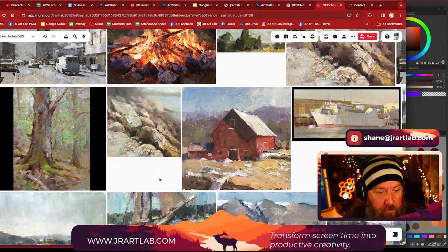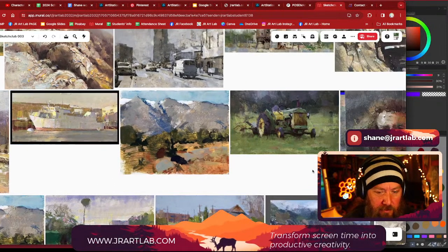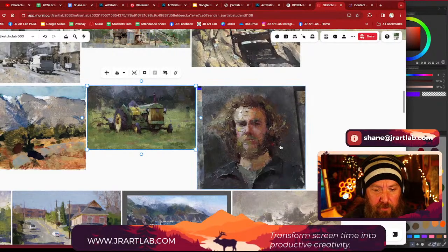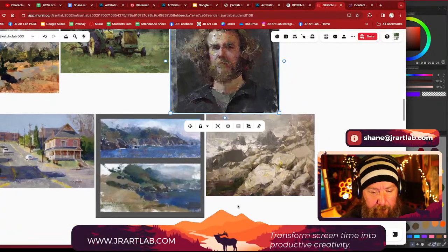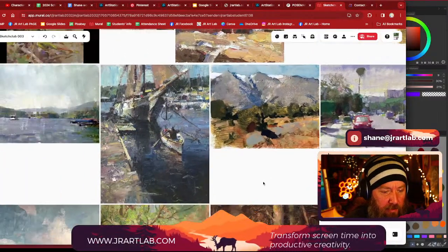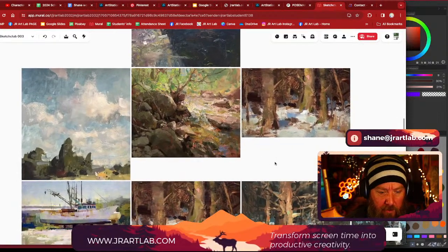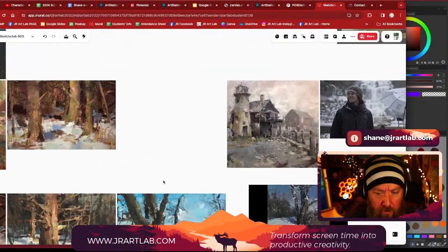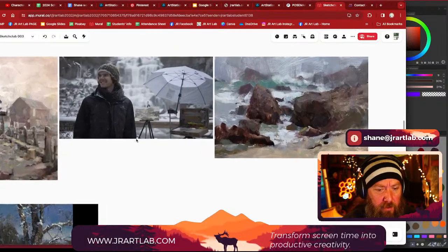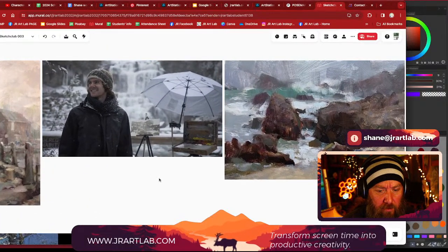So, go through a beautiful barn. There's a barn just like this down the road. Some ships. I do really like this tractor. I have to say, maybe the tractor is going to be the trial of the day. We've got some seascape, landscape. Oh yeah, there's a photo painting in plein air.